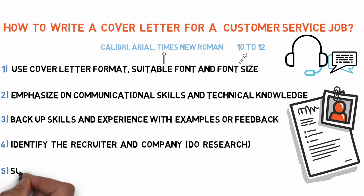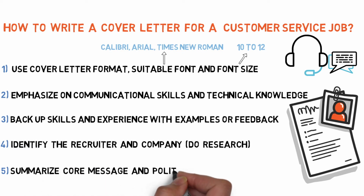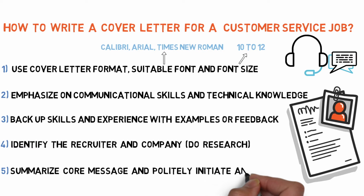At last, politely initiate an interview. Give a brief summary of what you want to discuss. Close the cover letter and check it for spelling and grammar errors. Now that's a brief summary of the requirements, but let me give you some hands-on help and start writing a cover letter example for a receptionist position.